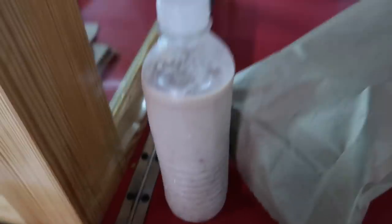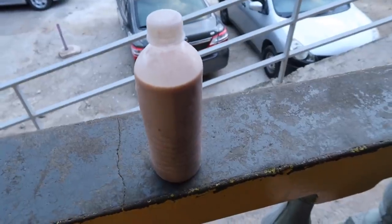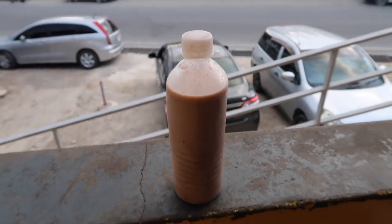Okay, I got peanut punch and fried chicken. I bought the peanut punch to try it. I haven't had peanut punch in a long time. And then we got this.